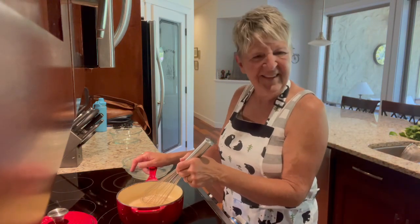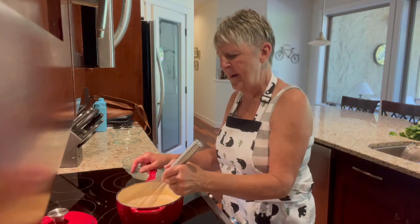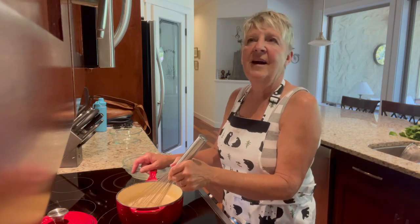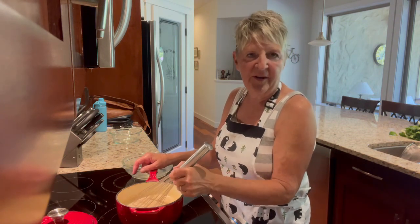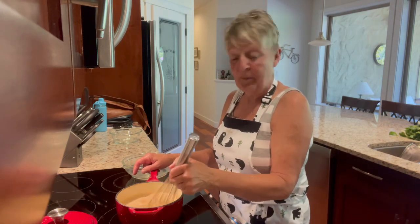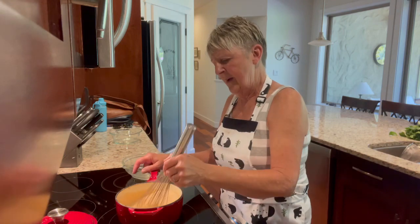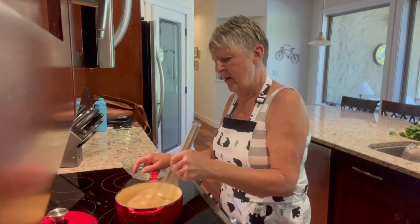I wouldn't say it's the best thing I ever had, but it is pretty delicious. And I think with a bit of experimenting, I do think that maybe on a cobbler, it might be better than on ice cream. Or maybe just some of the pudding with a bit of whipping cream. That might be delicious too. So, oh yeah, it's already getting thick. So it doesn't take very long.